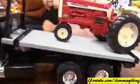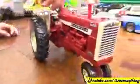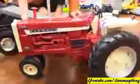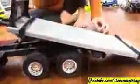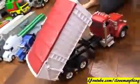Unload the tractor, mommy. Wait. See? There you go. Nice, eh? A farm tractor. With light and sound, eh? You forgot to show it, huh? Okay, that's nice. Okay, put it down. Okay.